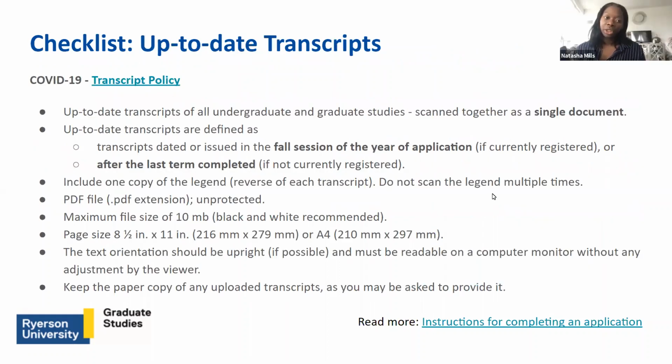So, up-to-date transcripts. I do want to highlight that this year, there has been a change to the transcript policy. We understand that students may not be able to obtain official transcripts. We've linked the transcript policy here on the slide, but note that if you're unable to get official transcripts, you are able to upload unofficial transcripts to your online application. Again, I would suggest reading the policy in detail, but know that you are permitted to upload unofficial transcripts.